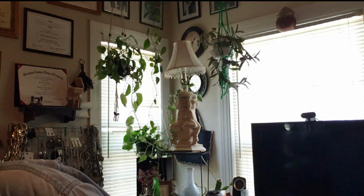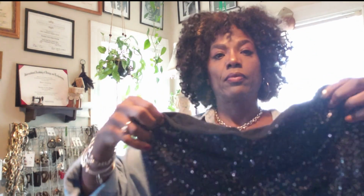Okay, now let's go to a few other items. I don't know if I showed you this before, but this is a, what do you call it? A little midriff top. What do you call these? The short little midriff. I've got one on right now, this green one. I don't think it's a midriff top. I don't know what you call it, but it's glittery.